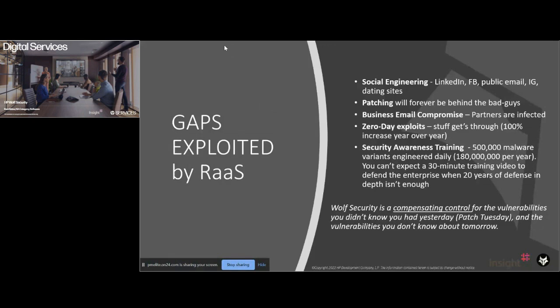That was one of the examples when we talk about business email compromise or those 0-day exploits. And then the last piece of this, from a gaps perspective, is security awareness training. I think most companies now are going through security awareness training. But when we think about a 30-minute, 45-minute training taking place today, we really can't expect that to stop those particular clicks, because people are working through their email, they're working through their normal days, and things like that are going to happen.